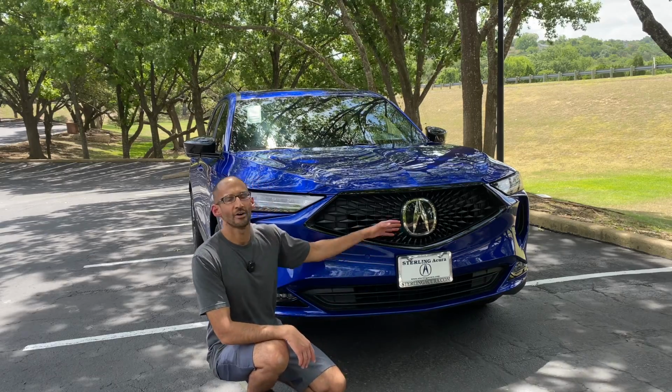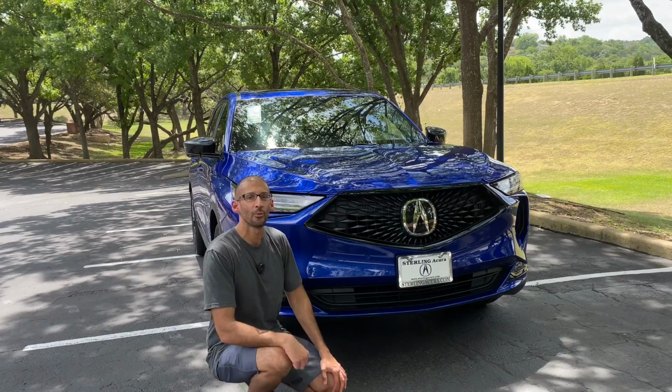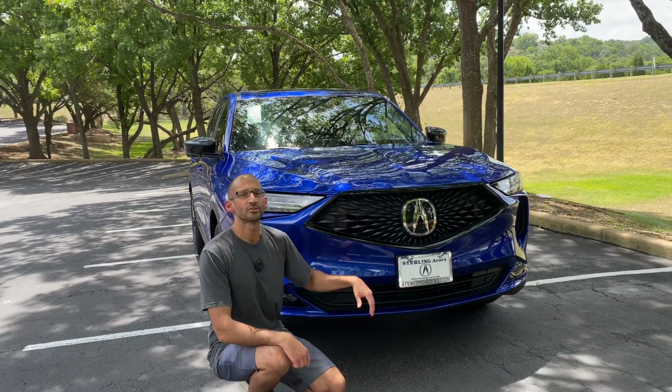So in the front we have a giant Acura logo to not let you forget what the car is, and the grille all points towards the logo.